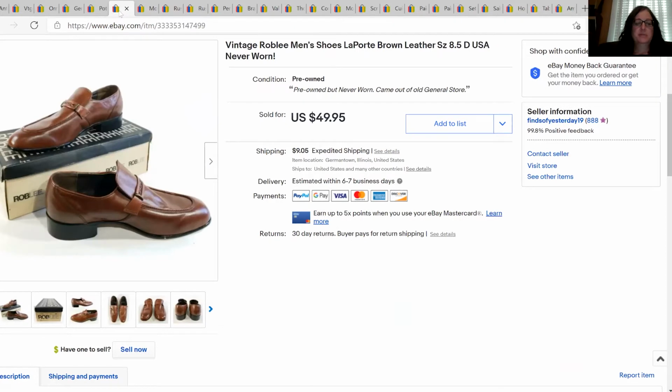This next one is a vintage pair of men's shoes called Robe. You probably won't find this brand anymore. It was stocked at a general store in our local area, and then this lady bought out all the shoes from the store, and then she had them at her yard sale, and I bought these for $3 a piece, bought a whole bunch of her shoes, and they sold for $49.95. It did take a while to sell them, but I sold a lot of the canvas tennis shoes first, but these leather ones have been sitting a little longer. They're all in at $62.45, and my profit on this was $27.42.